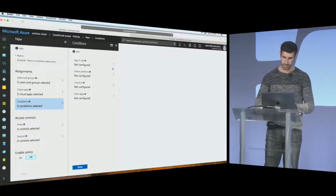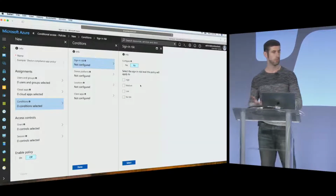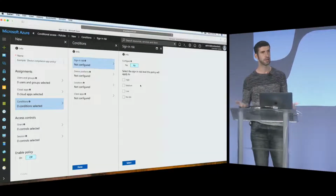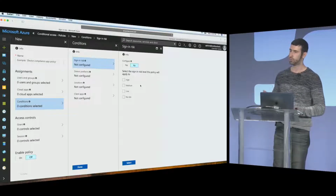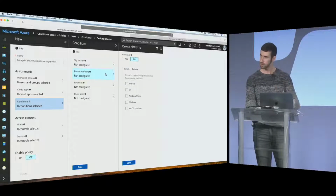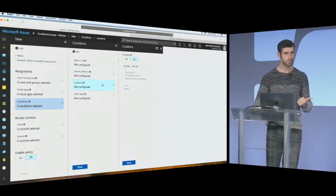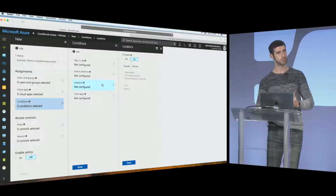So the sign-in risk is the cool one. As I mentioned, this is where we use our machine learning capabilities and the billions of data points we have across Microsoft and non-Microsoft services to figure out how risky the user or the sign-in activity itself is. For device platforms, we covered this. This is where, again, we work with Jamf. You can figure out location. So based on the location of the user, you can enforce a different access policy.